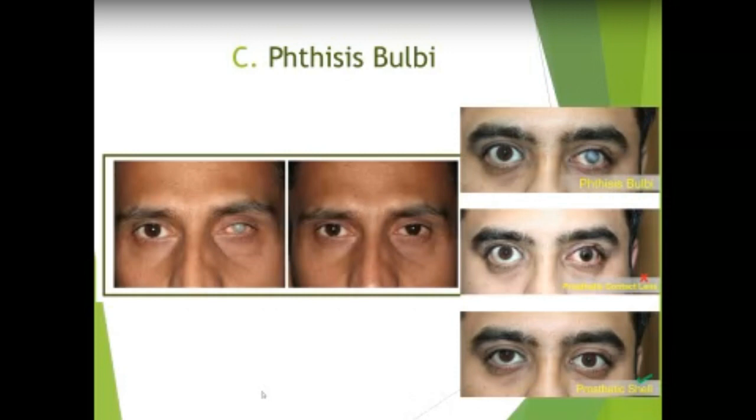This is where the entire globe is shrunken. Once phthisis bulbi starts, it is often progressive and is usually associated with shrinkage of the cornea. So measurement of the remaining corneal diameter, normally 10 to 12 mm, is a useful gauge of the degree of phthisis. Mild degrees of phthisis can be managed with a prosthetic contact lens or an ultra-thin scleral shell ocular prosthesis.